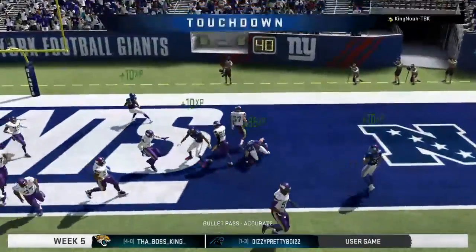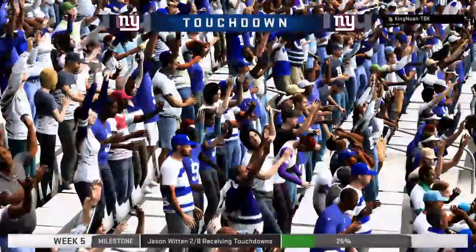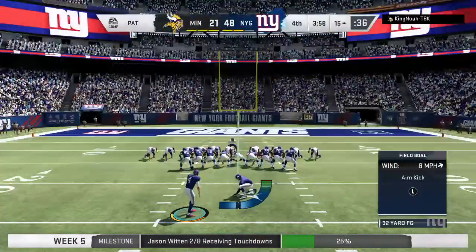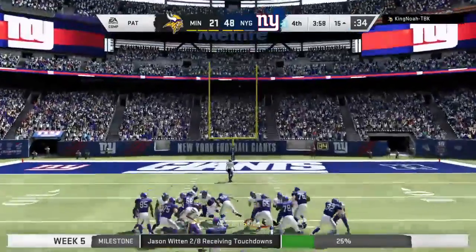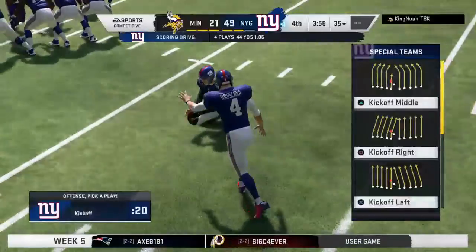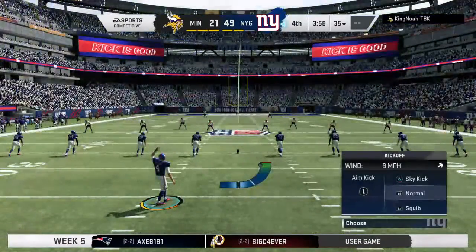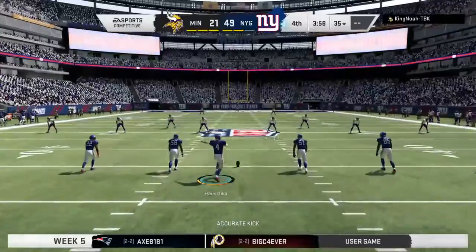And he's got it. Touchdown, Giants. Jason Witten with 2 touchdowns on the season, both in this game. And the Giants are able to add on to their lead. Hauschka adds the extra point, and that'll increase their lead to 28. Hauschka now to send this one away following the score.